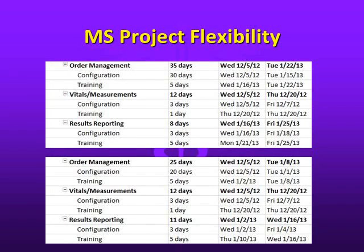As stated earlier, one of the strengths of MS Project is the software's ability to adjust schedules when changes are made to the plan's timelines. For example, configuration of the order management subcomponent is expected to last 30 days, ending on January 15, 2013. Results reporting configuration is expected to start the next day on January 16, 2013. Should order management configuration end 10 days earlier, its end date can be adjusted and all subsequent downstream task schedules will be adjusted accordingly.